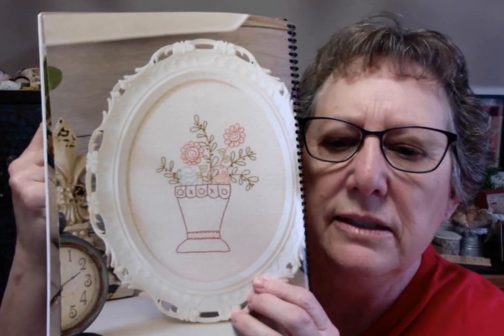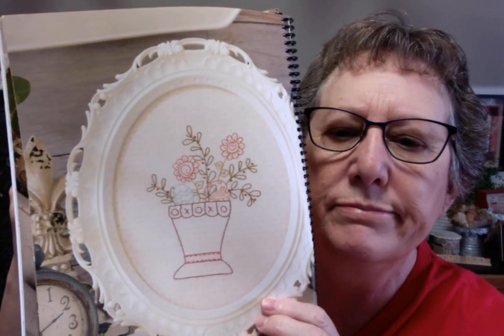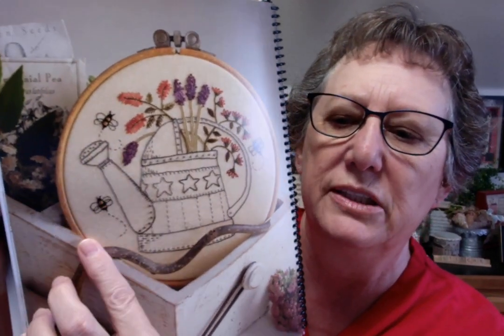What else? This is pretty. This is Tracy Souza design, but it's just really simple and it's so pretty. Oh, here's a pretty fall one, Kathy Schmitz. Look at those bees. Those are just adorable.